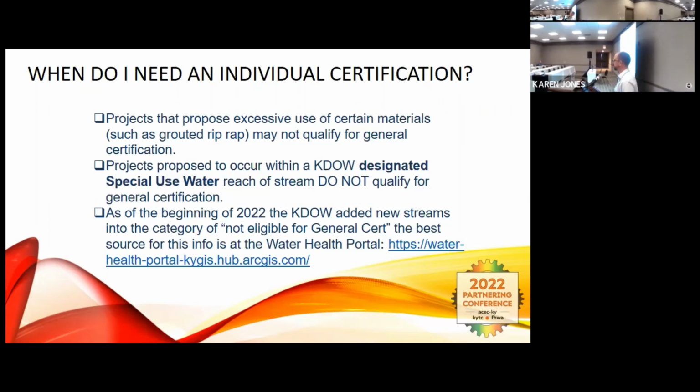I'm not going to go into how they redefine that language. It goes both ways as far as aquatic life supporting streams. It brings in the 303(d) impaired list of streams. The best source of this info, for if your project is going to be crossing one of those streams, is the Water Health Portal Division of Water created to help permittees figure out whether or not they need an individual cert.